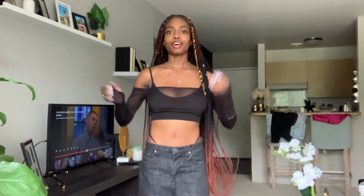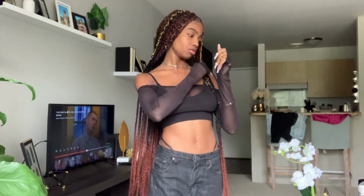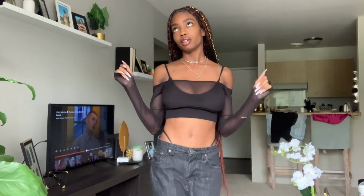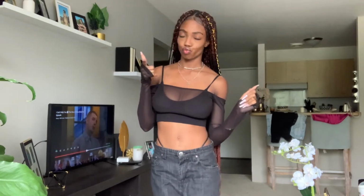Okay, this first outfit, I'll call it my I fell in love with the emo girl outfit. So it's just this black bralette that I got from Windsor, and then this mesh crop top, which has thumb holes, which I really like a lot. It's really cute. And then these distressed black pants. And then it's up to you on how spicy you feel it, but I paired it with this thong that I got from Savage X Fenty.